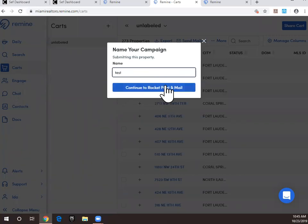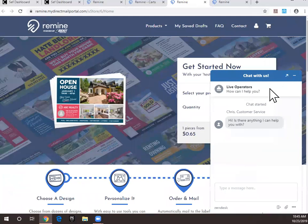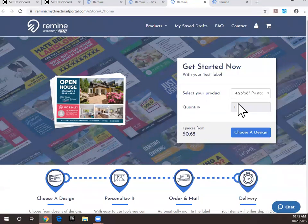And you're going to click here where it says Rocket Print and Mail. So when I go over to Rocket Print and Mail, you'll notice, for example, right here it says one piece from 65 cents. But it really just depends on the quantity and what type of product.